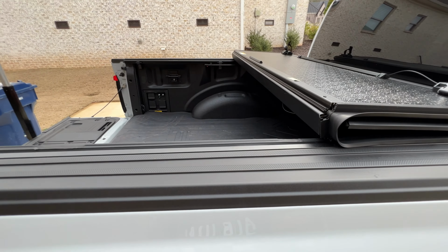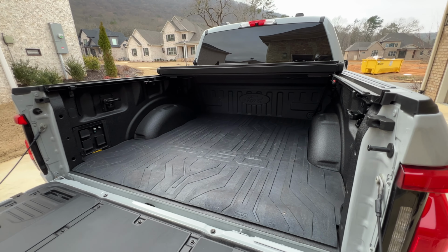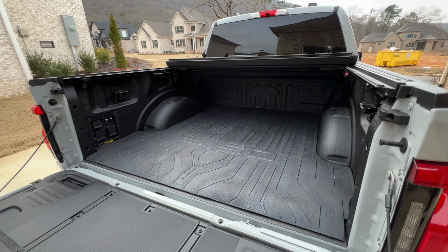But just to show you the capability, how handy it is to have this bed size for any kind of stuff you may need around town.